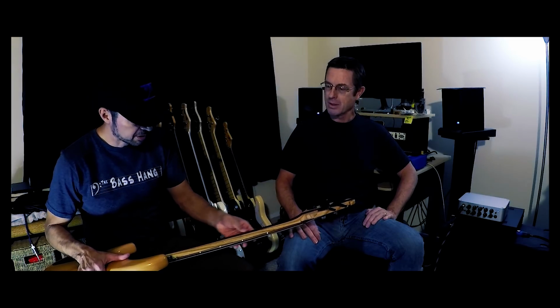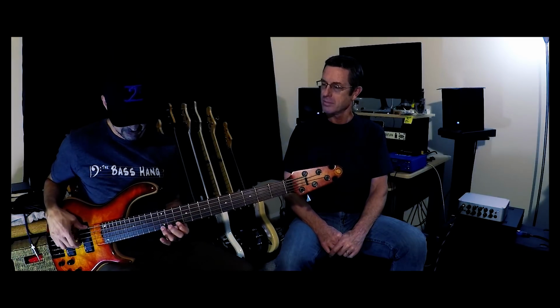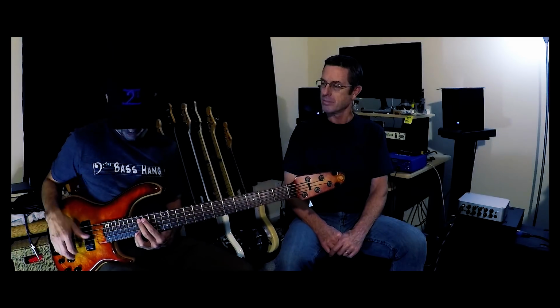Yeah, man, the shape of the neck is perfect. It's not chunky at all, but it's not too flat. And you're saying it might be a little asymmetrical, and I'm looking at it, it might be a little thinner on the treble side. On the treble side, that feels really good when you move down around the backside. This neck just feels good. It does. Wow. It really does.